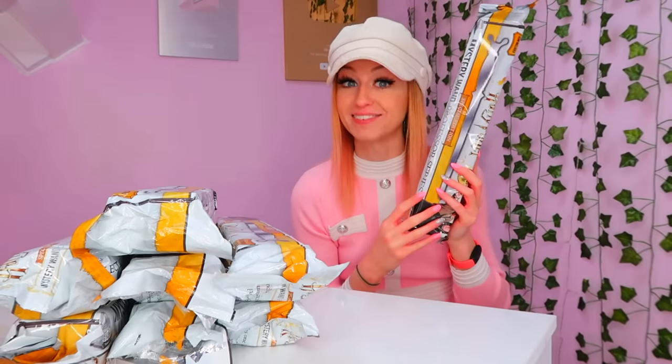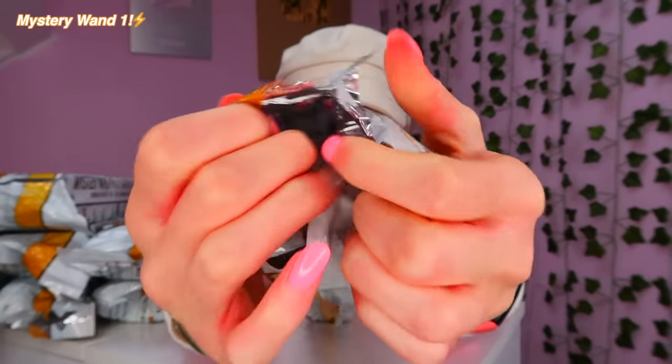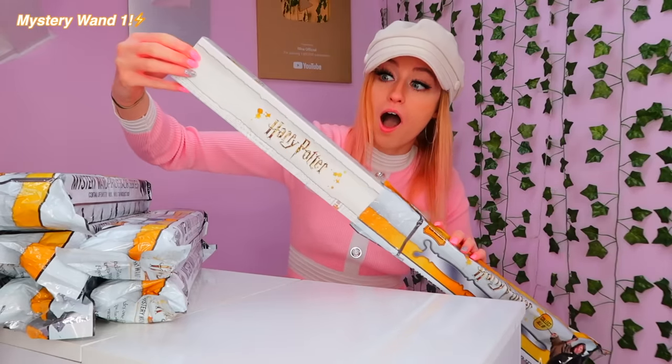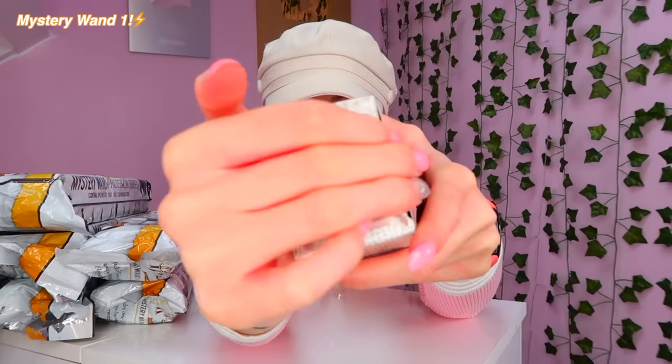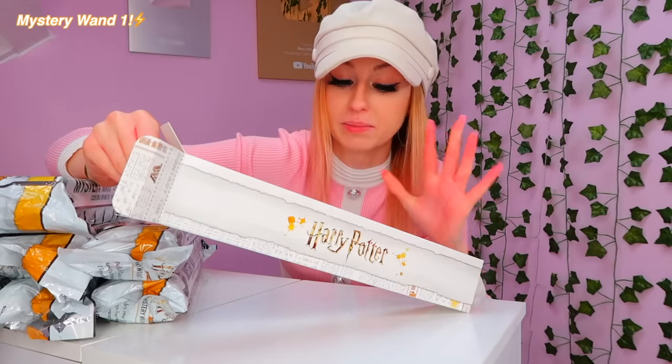Okay, I think I'm just gonna go for this one. The one nearest to me is calling to me. But is it the Elder Wand? Let's find out. Here we go, guys. Cross your fingers for the Elder Wand. How cool would that be if we got it on our first try?